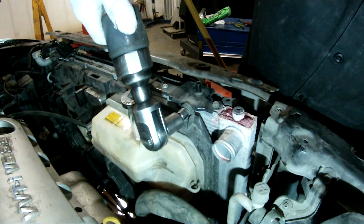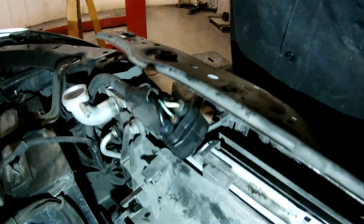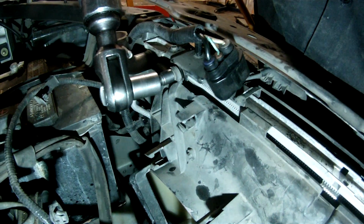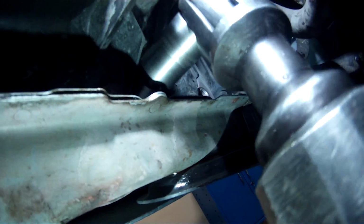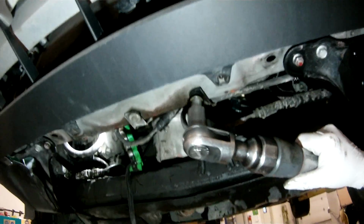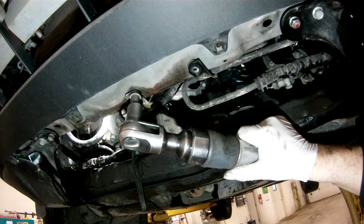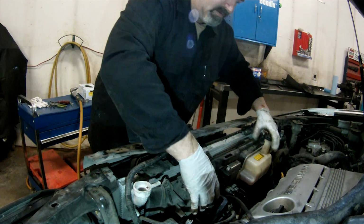Now I remove the two upper radiator cooling fan assembly mounting bolts, and I raise the vehicle and remove the two lower radiator fan assembly mounting bolts. Loosen and remove the two bolts attaching the transmission cooler tube assembly to the lower radiator core support. Now loosen the lower radiator hose clamp and remove the hose. Now remove the radiator fan assembly.